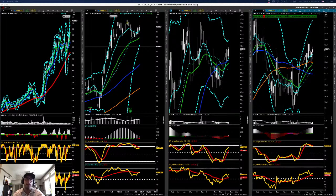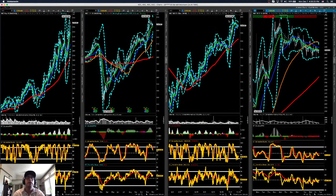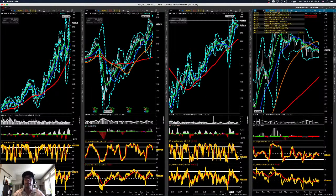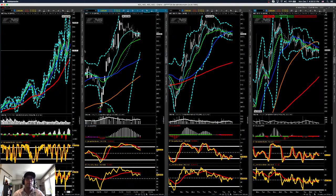So with CSX here, you see how we are above the 8, and on the 130 we're above the 8, and then on the hourly we're above the 8. Okay, so that's kind of the benchmark you have to beat. And so with NSC, I completely forgot this was a railroad. You see how it's actually not above those metrics. Now I think it'll work.